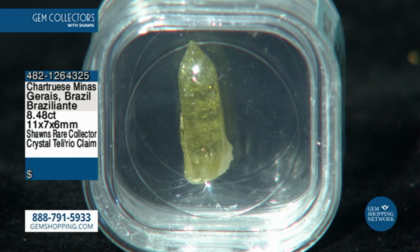So this is from a well-known claim. And as a matter of fact, I knew instantly the claim that it came from when I saw the crystal formation and the color of it. So in the world of Brazilianite, you're able to tell that it's from the Telírio mine. I don't speak Portuguese. I do speak Spanish, so that's the best you're going to get.